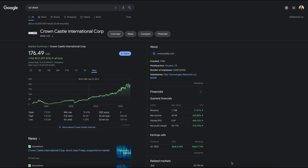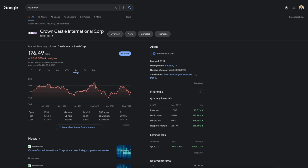Number 2, we have Crown Castle International Corporation, CCI, which is trading at 176.49. When you zoom out and you look at the max chart, you can see it's up 1,257%. Its headquarters is in Houston, Texas. Let's look at the year. For the year, it's down 2.55%. It does pay a nice dividend of 3.33%. PE ratio is kind of high, 52.50. The market cap is 76 billion.